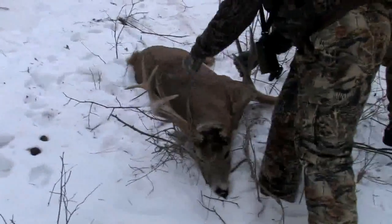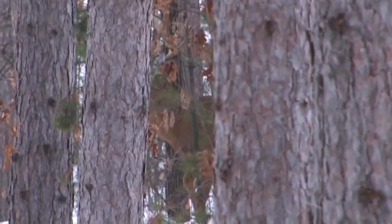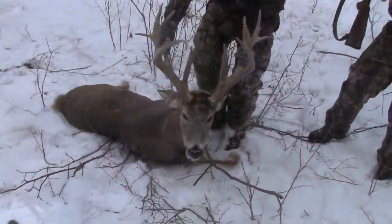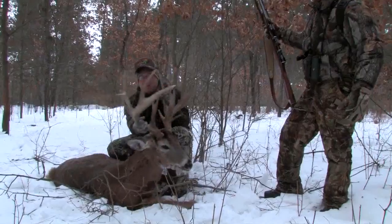That was a perfect shot. How's that, guys? How's that for a buck of a lifetime? Apple Creek Ranch.